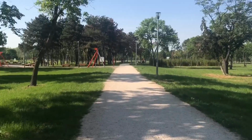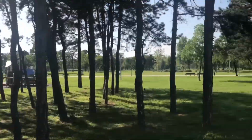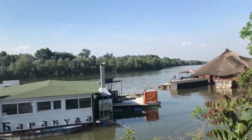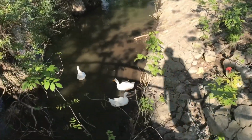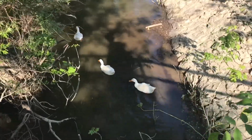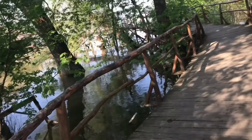And here we are exploring a park near the shopping center Ušće in Belgrade. And here we got to the Danube and you can see some geese over here. If there are animals, it means that the water is not too dirty here. But I did notice lots of trash and plastic bottles in the Danube.